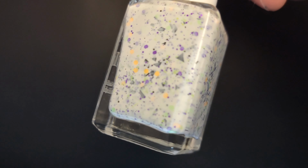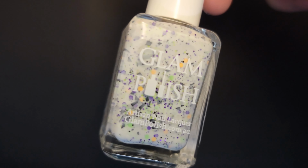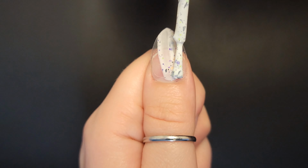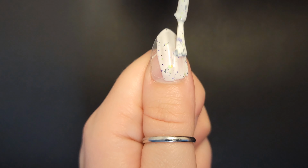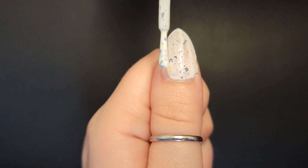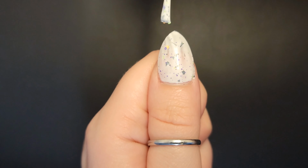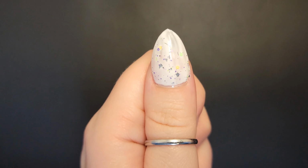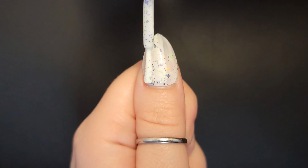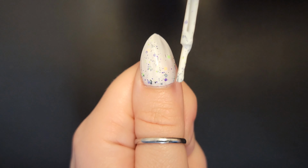Next up on the list, I have Ghosts and Goblins Come to Play by Glam Polish. This polish is so special because it has those neon green, neon orange, and purple hex glitters that are so quintessential of Halloween colors. But then in addition to that, it also has irregularly shaped black shards in there as well. And then it also has metallic purple shards in there to make it that much extra special. And I know I said special like 5 times, but this polish really is one of a kind in my collection.